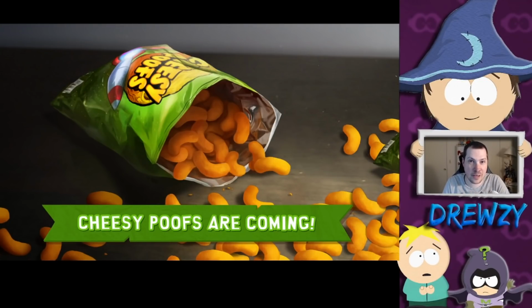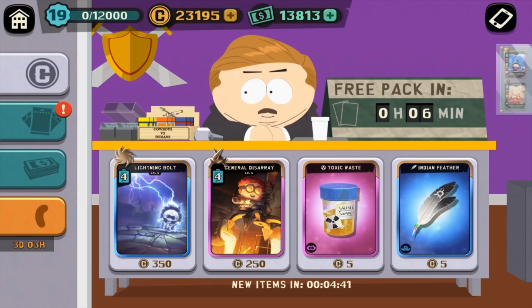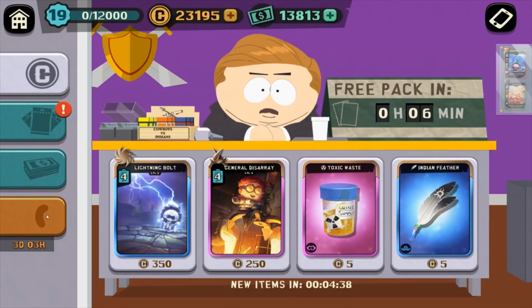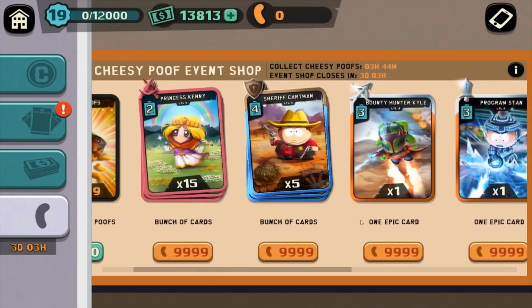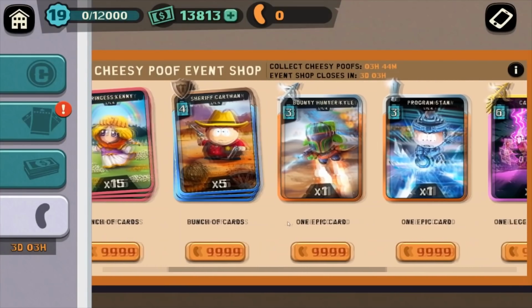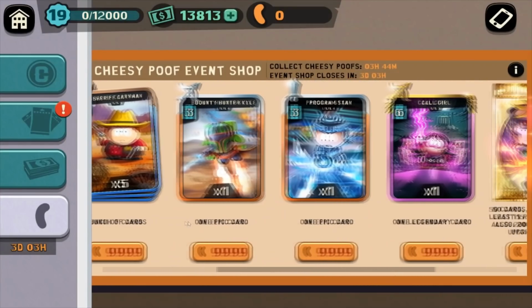Now, the main thing you may want to know is, how do you spend them? Well, as you can see, there is going to be a new little tab in the bottom left-hand corner of the shop. You click on that, and it will take you to a special Cheesy Poof shop that is only available during this event. It will show you how long the event is going on, and how much longer you can obtain the Cheesy Poofs.